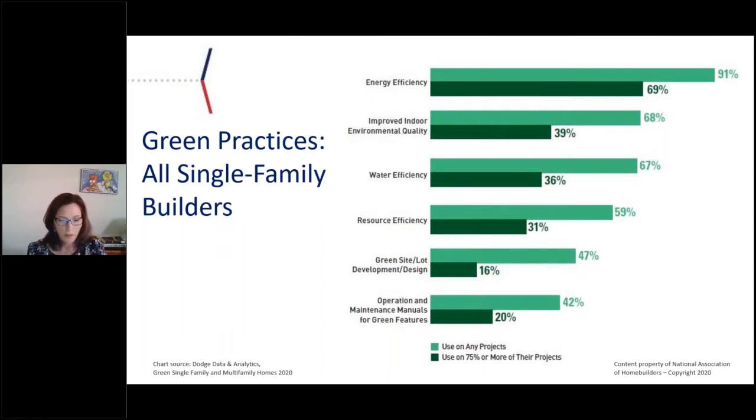Over 90% of the single-family builders use energy efficiency practices on at least some of the homes they build, and over 2/3 use them on most projects. About 2/3 of the builders are also using practices to improve indoor environmental quality, water efficiency, and resource efficiency in at least some of their homes, and about 1/3 of them are using these strategies on most of their projects. Similar results were seen among the single-family remodelers too. So even though 2/3 of single-family builders did not identify themselves as green, and 42% reported they don't do any green projects at all, these results show that high-performance green building practices are regularly being used in the single-family market.